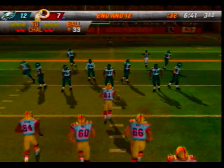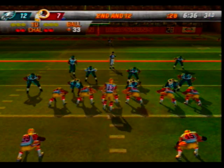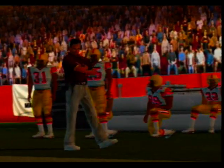Second and long. Ball on the 33-yard line. They're coming with the blitz. He didn't want to risk an interception and decides to throw it away.